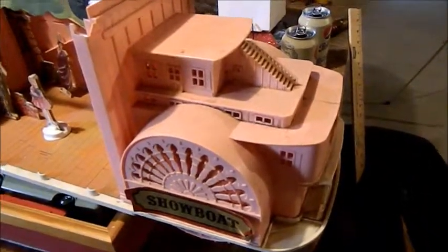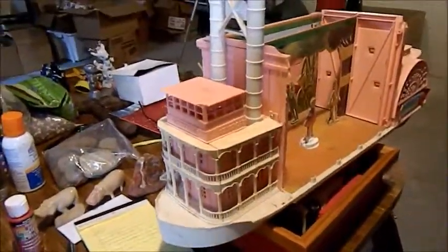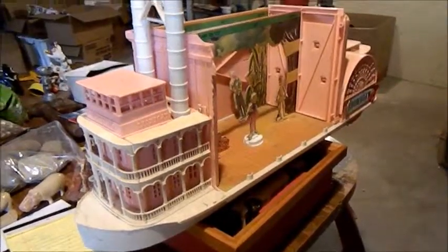With the condition of the boat, there are some broken spots and things, but it's still a neat toy, and an awesome one to have in my collection. If I have to sell it someday, I will, but hopefully I don't.